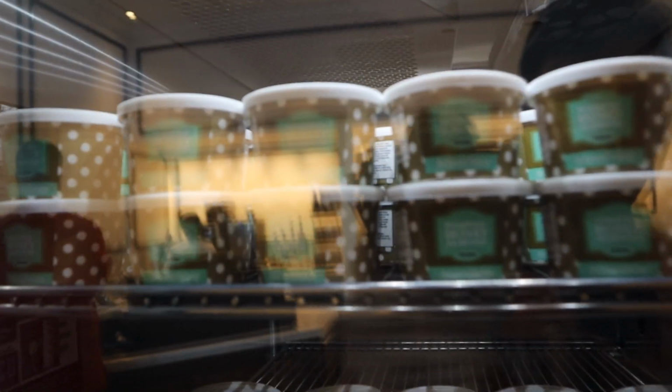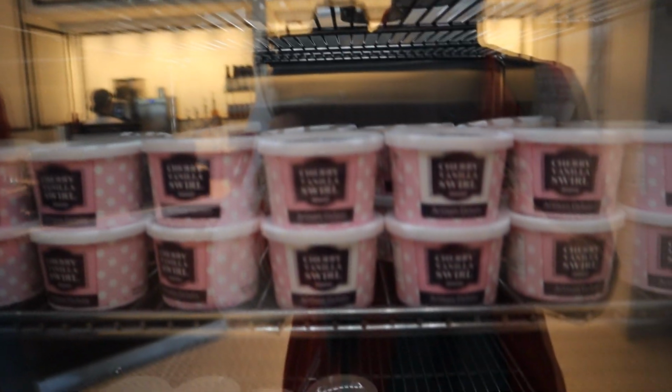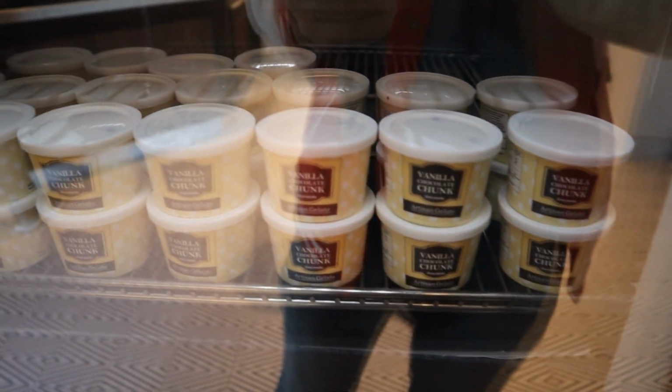Ooh, check out this gelato here. You've got toasted honey almond gelato, cherry vanilla swirl gelato, and vanilla chocolate chunk gelato. Ooh, gotta watch out for that. A little too tempting. Heading up to the 10th floor now for that dining venue.